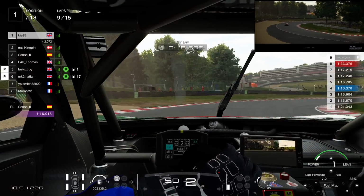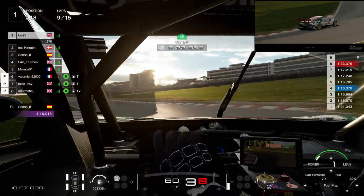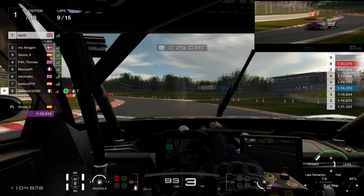Maybe he hadn't been doing any fuel saving before the pits and been driving really aggressive and revving the engine out, and had used more fuel than what he would have liked. So it's not really worked out for him, because when we went in the pits we were like 2 seconds ahead, and we're now 1.9, 1.8 seconds.